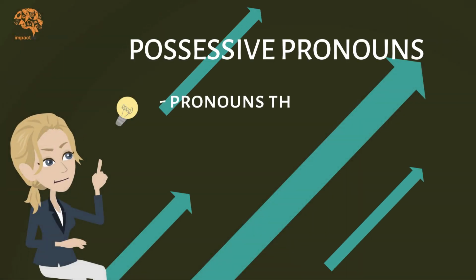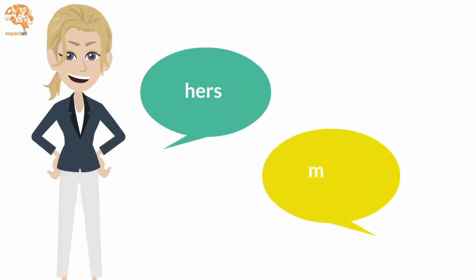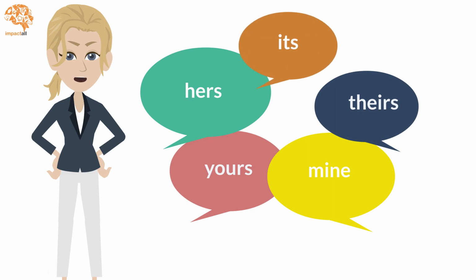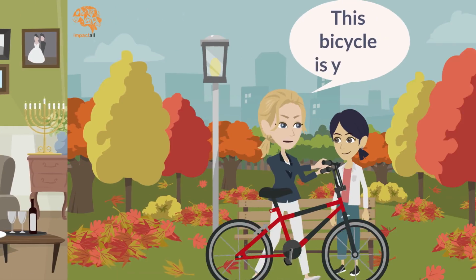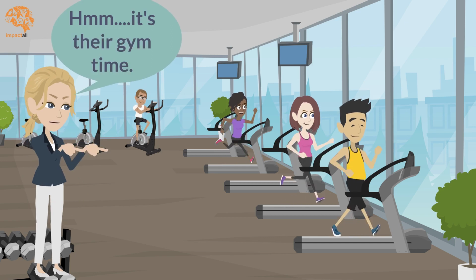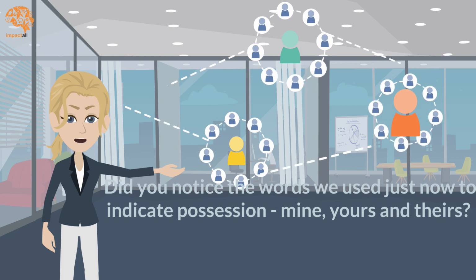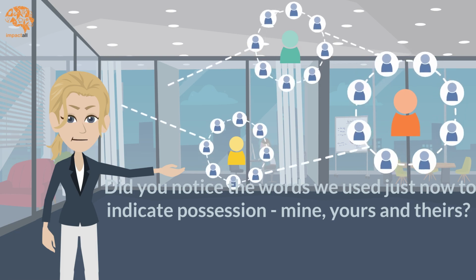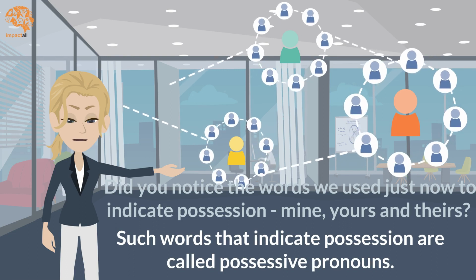Possessive pronouns. Let's understand this with the help of some real-life examples. Whose ball is this? It's mine. This bicycle is yours. It's their gym time. Did you notice the words we used just now to indicate possession? Mine, yours, theirs. Such words that indicate possession are called possessive pronouns.